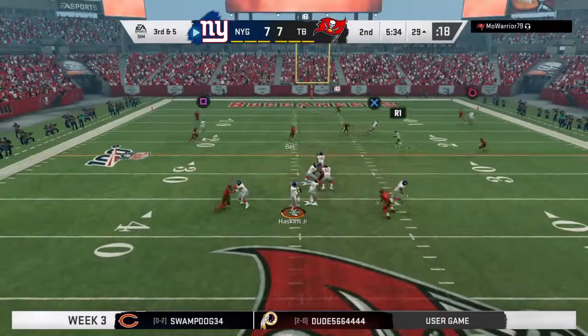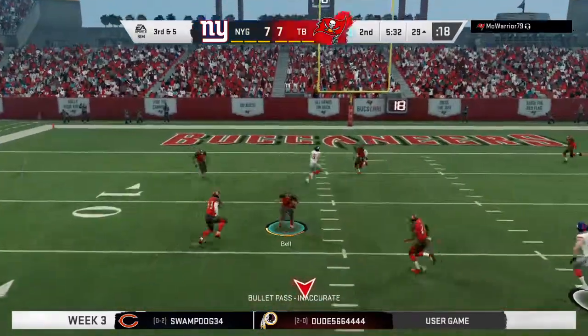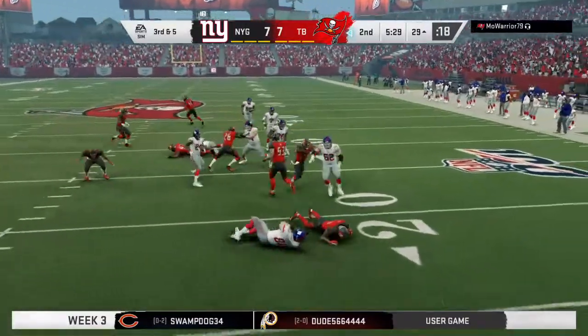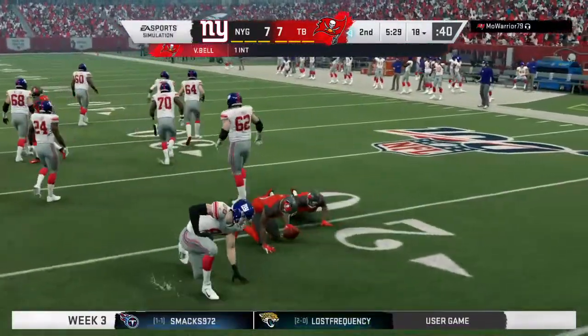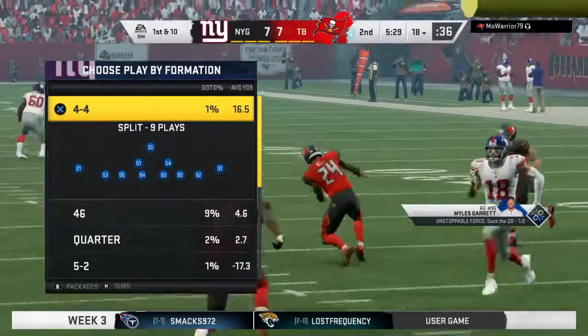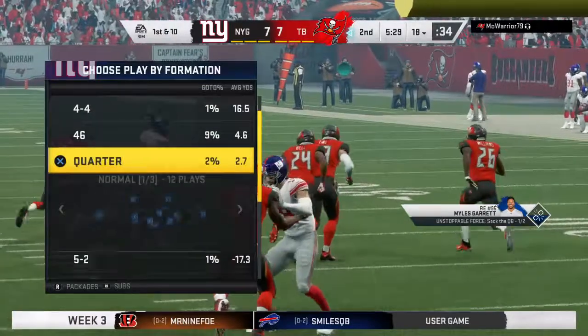Throwing again, here's Haskins. Looking for Pettis, but that's intercepted. Picked off by Von Bell. And he returns it here to his own 18-yard line. So that's back-to-back drives where they've thrown an interception.